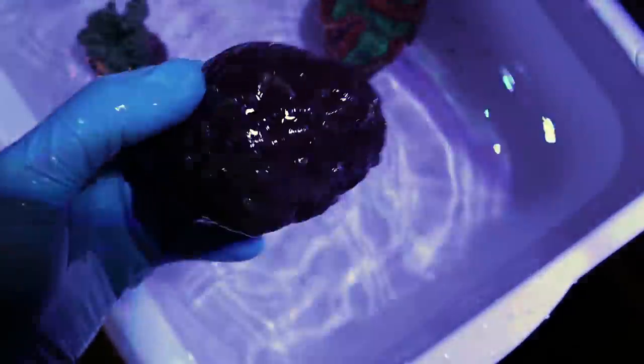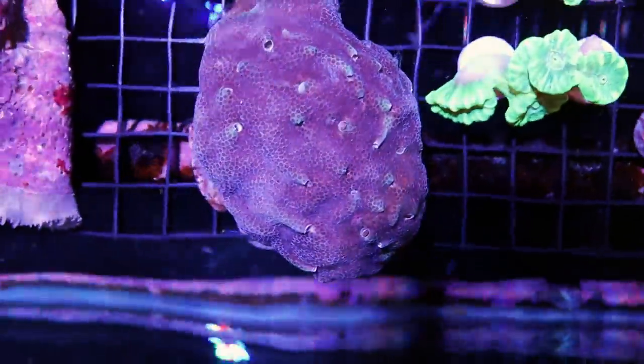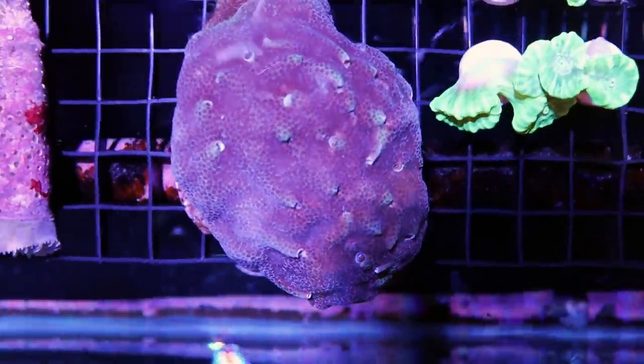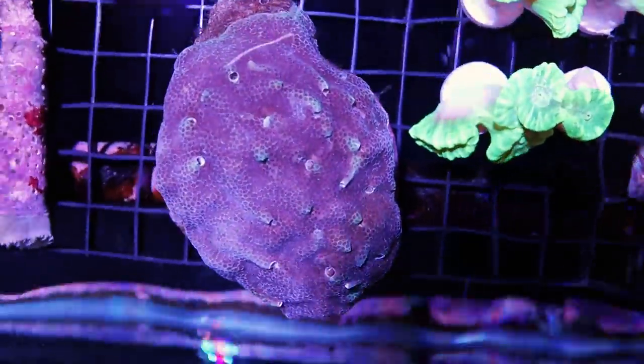I also have, what is this? Porites, but this is not just Porites. These have Christmas tree worms. We call them Christmas tree worm rocks, but the Christmas tree worms are living inside. And these ones, I would expect them to be blue. I just touched it, so it's all upset and not going to open.